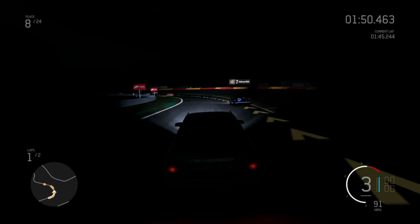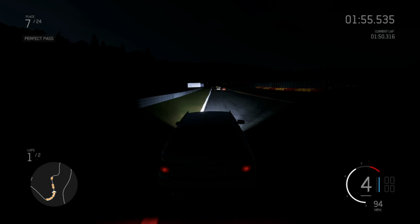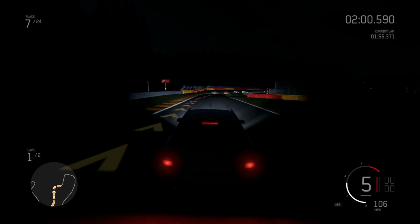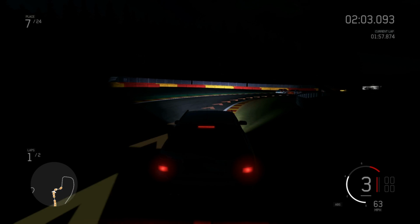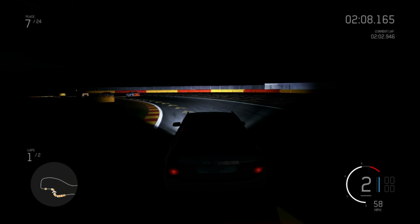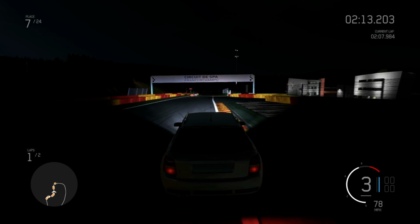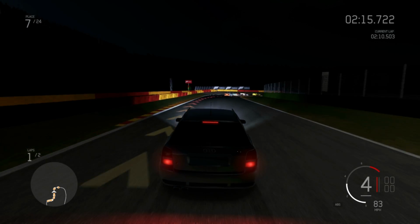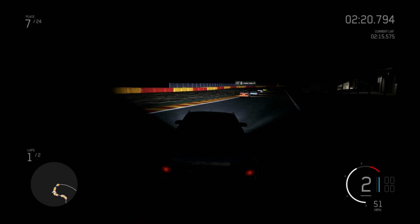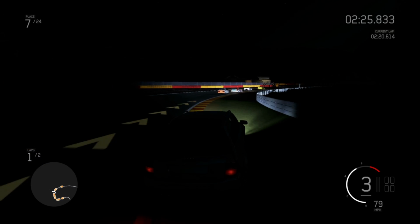Nice pass. Oh, I didn't want to touch him. Perfect pass there. We are in seventh. Oh, baby. Nighttime driving is crazy. You can't see anything but what's directly in front of you. I thought there would at least be some stadium lights, but this is kind of cool. All right, we got these. That's sixth, fifth, fourth. Okay, well, the guys we need to pass are right here.